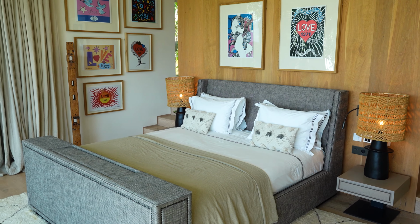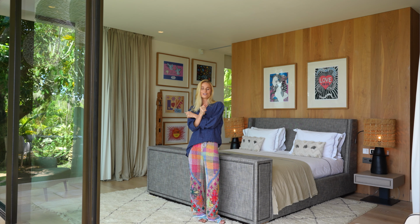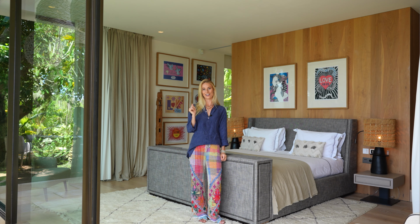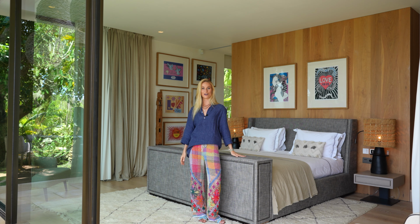Behind me, you've got the principal double bed with a TV that pops up at the press of a button built into the bed frame. You have automatic curtains here. So again, at the click of a button, they will roll shut and cocoon you or envelop you in darkness to fall asleep. Or in the morning when the sun is rising, you can hit that button and it'll reveal this spectacular view in front of you.